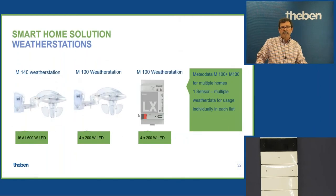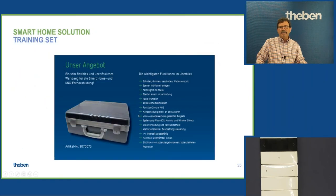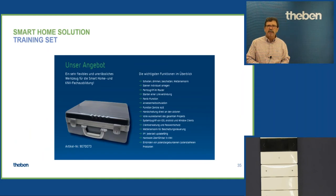Here we have already talked about this. So this is for multiple flats. And now we come really close to the point when we do our practical part. In this case, please pardon me, I have just the German ones, but we do have here a demo case, which we offer to our schools, training centers, and so on.